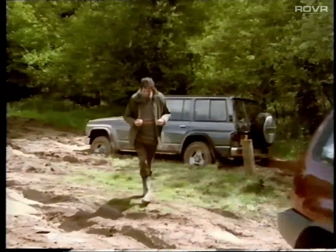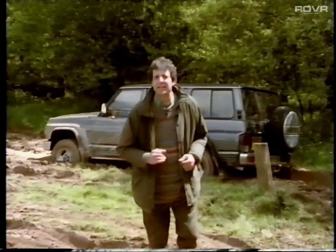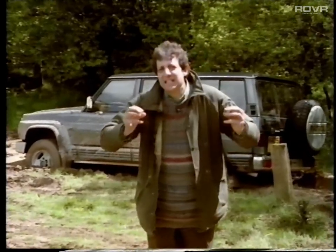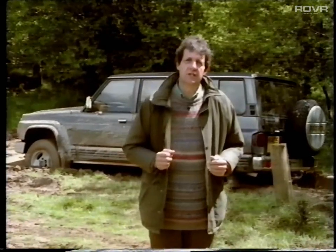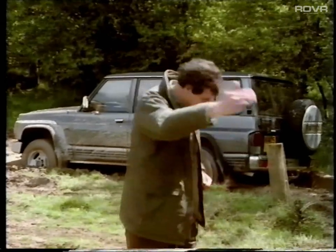This technique uses the special properties of a particular kind of rope. It's called a kinetic energy recovery rope, and it uses its own elasticity to overcome the inertia of the stuck vehicle. It has a breaking strain of 12 tons. Here's how it works. Okay, David, back you come.